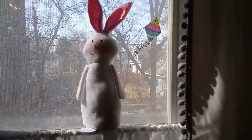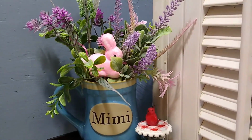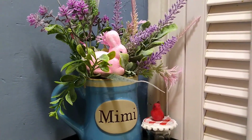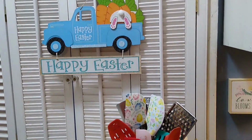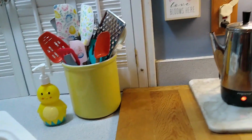And we'll just get one more look at Mr. Bunny there as we swing around into the kitchen. Here's a little display I put together by my sink. After all, I am a Mimi, one of my most favorite jobs. And you'll recognize the Dollar Tree truck, I'm sure. That was new for me this year in store, as was my little chick soap dispenser.